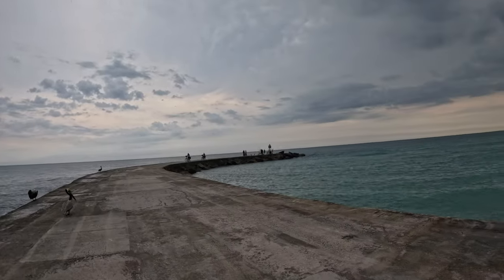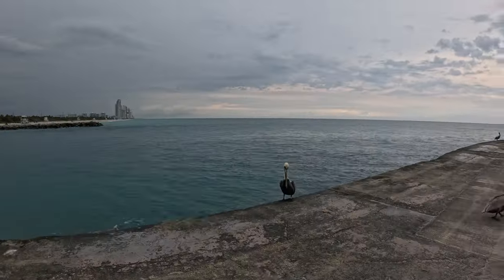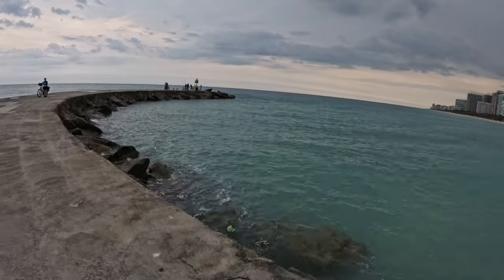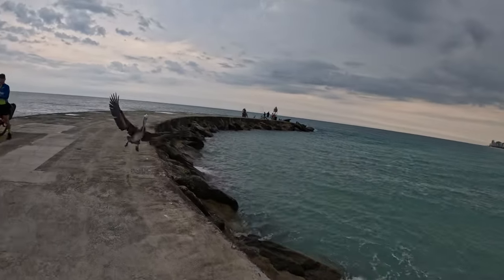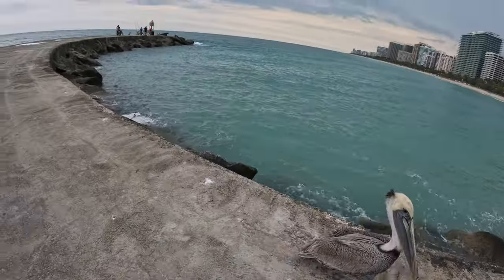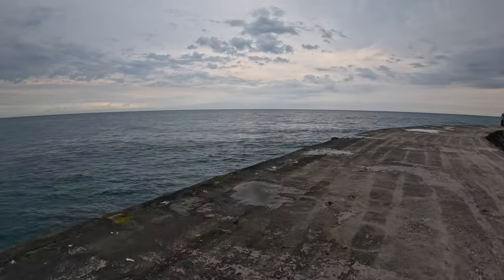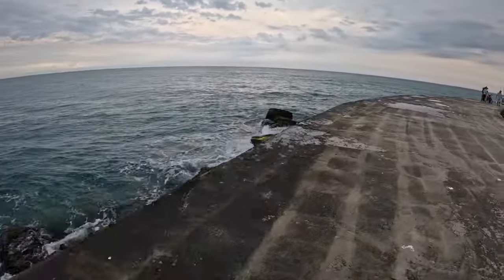Okay, this place here is called the Haulover Inlet Beach Park. It is located at 10901 Collins Avenue, Bal Harbour, Florida, zip code 33154. This place is great to catch many species, and trust me, it's a great place if you want to bring your family, friends, and have a good time.